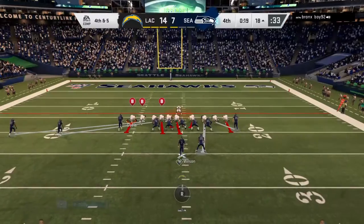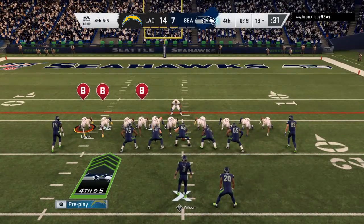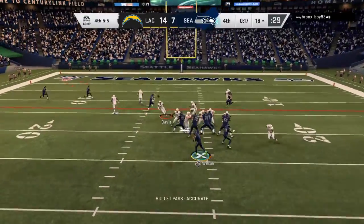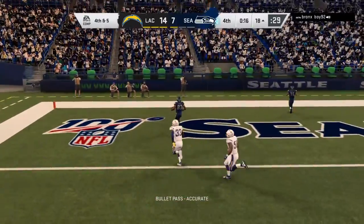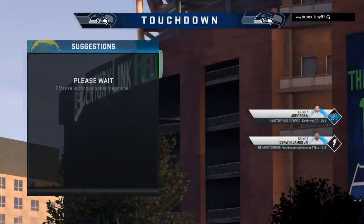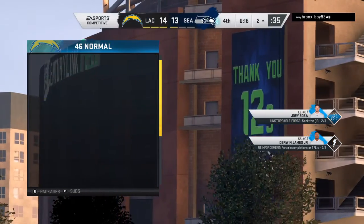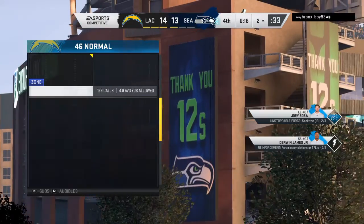Down 7, and they've got to go for it here on 4th down. 52's the mark. To throw is Wilson. Throwing on 4th down. And he's got it. It's caught for a touchdown. And they have taken the lead here in the final seconds.